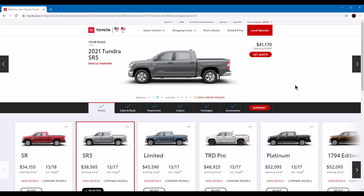I'm pretty sure I can accurately predict what models Toyota will introduce for the 2022 Tundra. So I've got the current 2021 Tundra build sheet, or build and price they call it, page right in front of me, and I'm going to walk you through and tell you from my own automotive engineer's experience, my insights about the industry, and my knowledge about Toyota. I'm going to predict exactly what Toyota will introduce this fall in terms of the trim and the models.